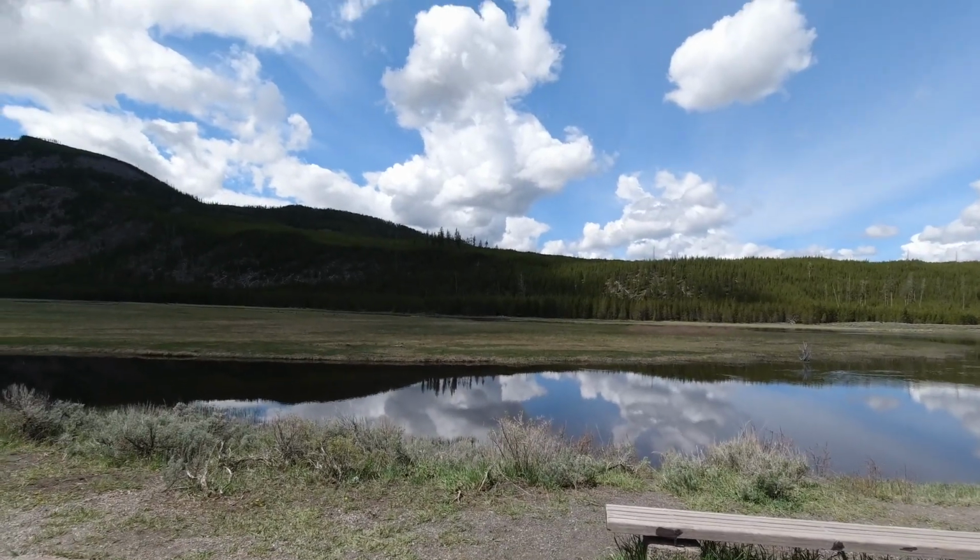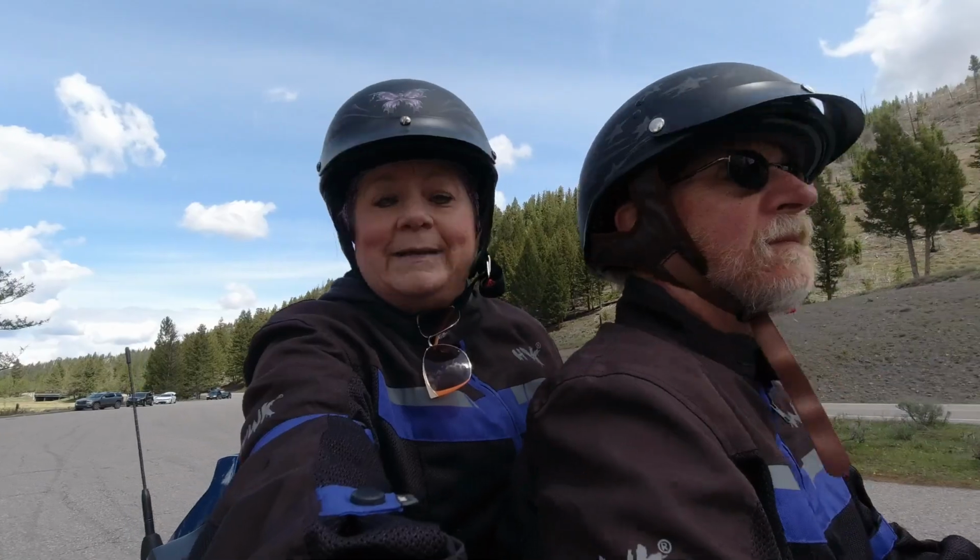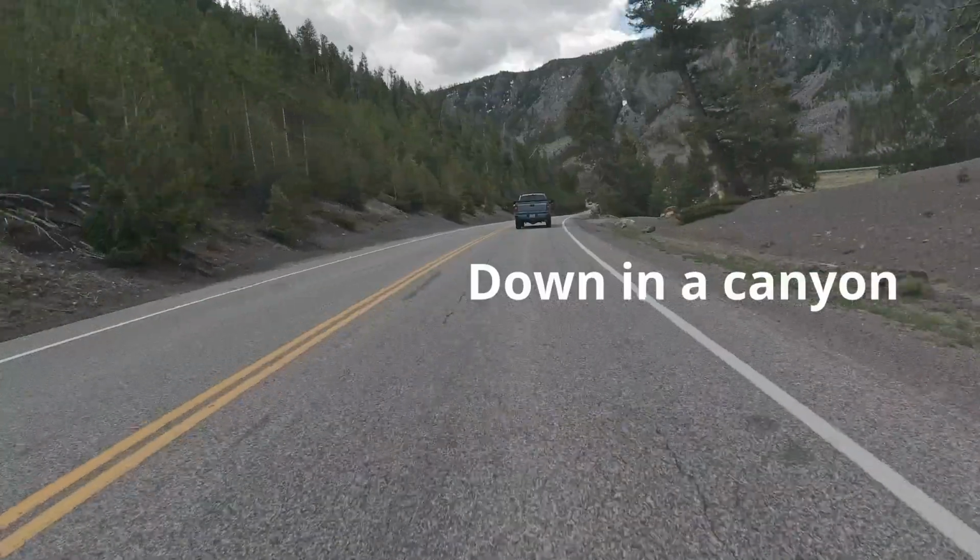They're going off into the woods now, see them? Bison, bison, bison.